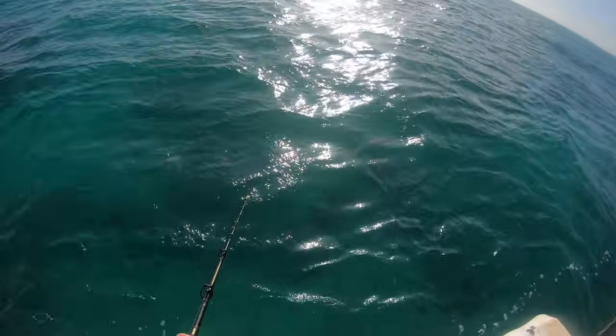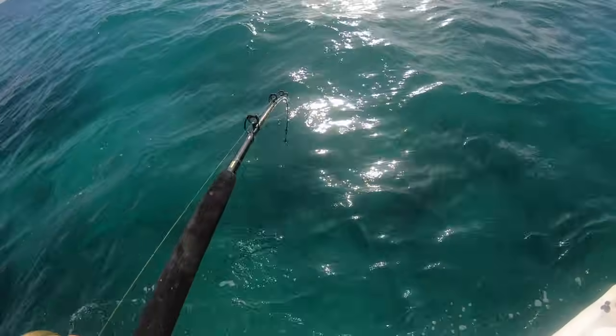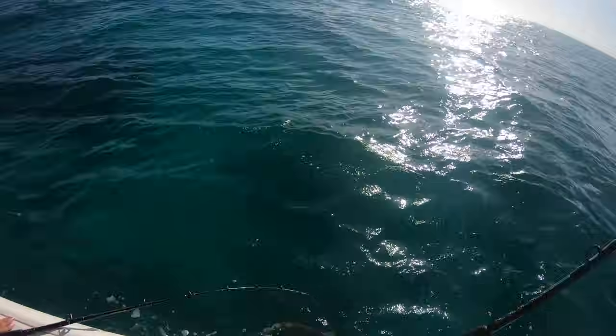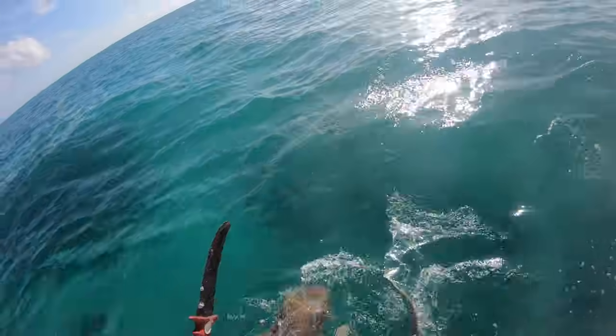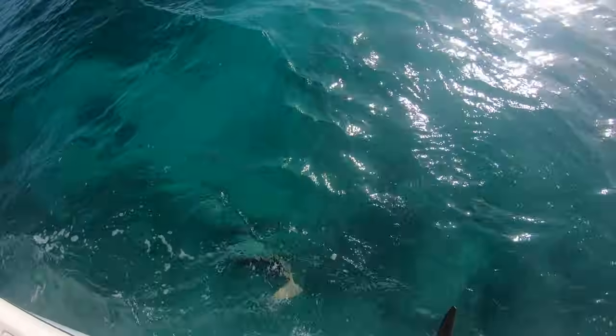On a big mullet head, I'm on. Oh, another nurse. Another nurse shark. Come here, buddy. Come over here, buddy. Later, gator. So long, sucker.